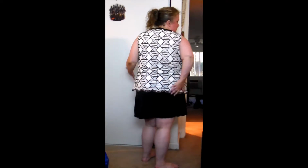The top itself is pretty nice. I wish it were a little bit longer because I do like to have my fanny covered a little bit more, but it's not that bad. And it's pretty flexible. It's not super stiff or causes any tightness around the belly, which is appreciated.